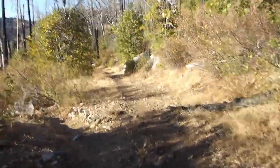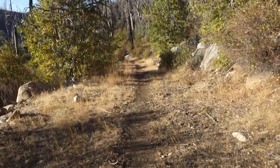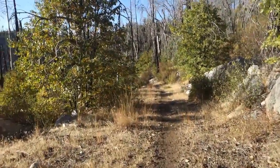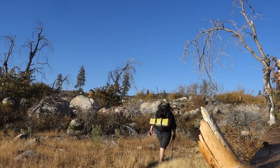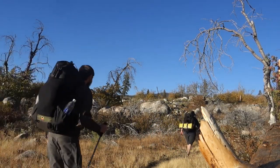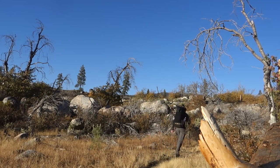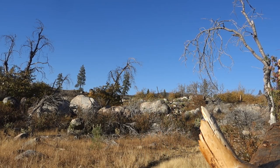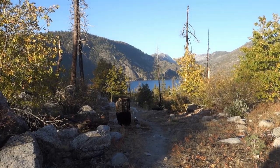Me and Cameron are mobbing down this downhill, trying to make it to the lake before sunset. Check it out, we don't have that much time left. First view of Lake Eleanor, thank God.